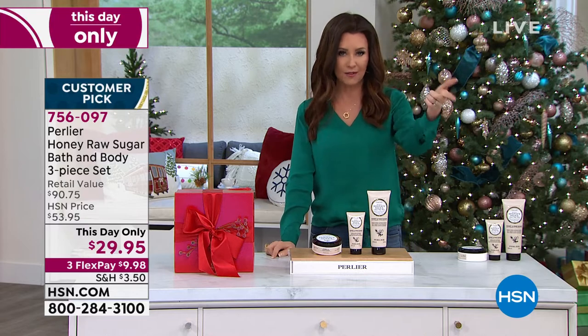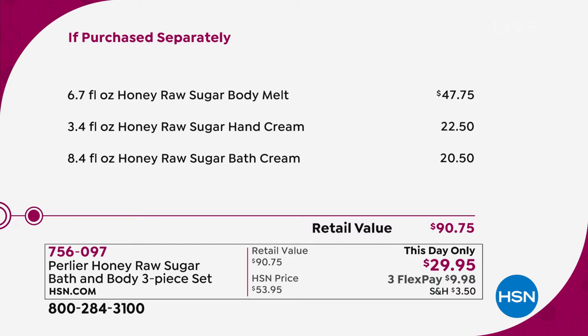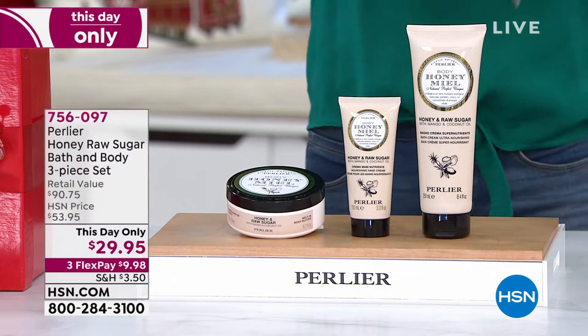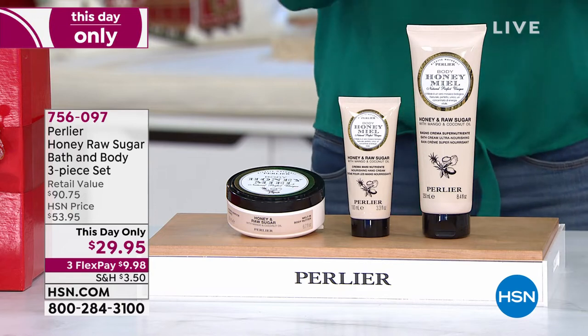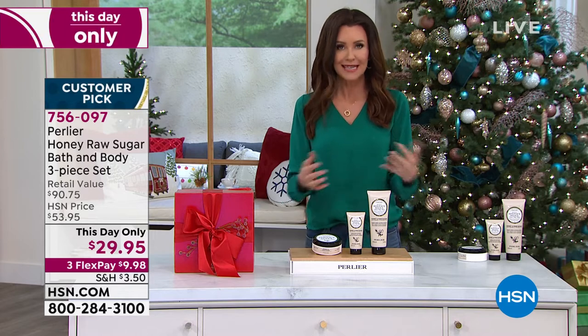So here's if you were to purchase them separately, the prices, because we've got that honey raw sugar bath cream. This honey raw sugar body melt, which is truly what it is, it melts into your skin, drinks it in. That's $47.75. So for $17.75 less, you get the $22.50 hand cream and the $20.50 raw sugar bath cream. What an amazing gift to give somebody, or you could split it up and give these gifts. That would make the $47.75 body melt like under $10. These are incredible gifts to give teachers, to give coaches, to give to yourself.